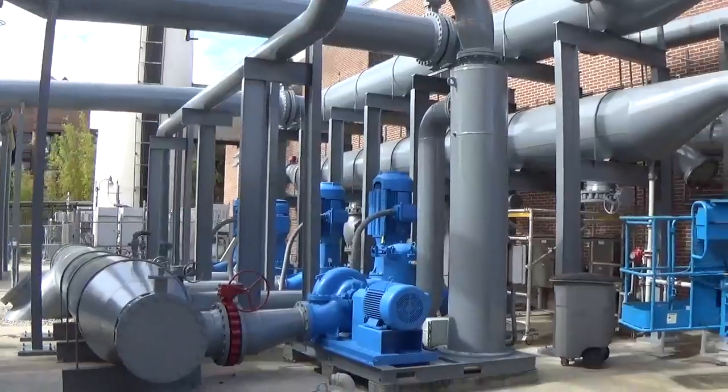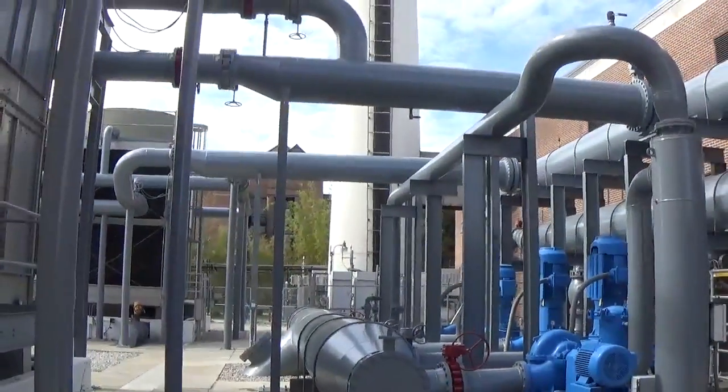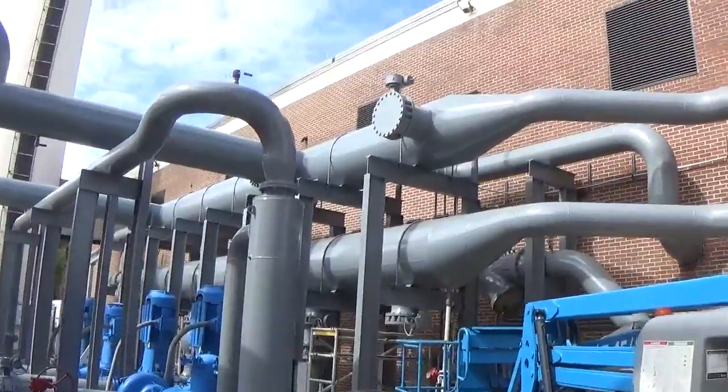Yeah, so there's a lot of work on these pipes. And it might have been a little longer than 6 or 7 days. They might have got into 8 days on this. A lot of prep work first before we can start applying the finish coating.